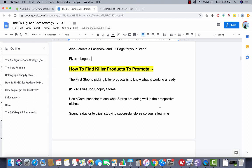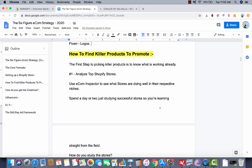Now, second part of the strategy. Now we have a store. Next, you got to find products to sell on the store. Okay, so here's the key.